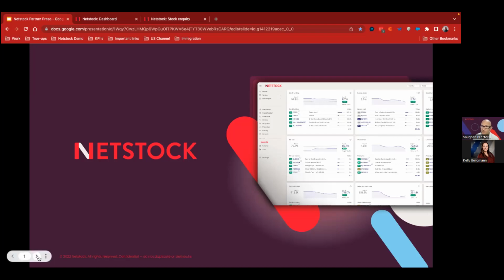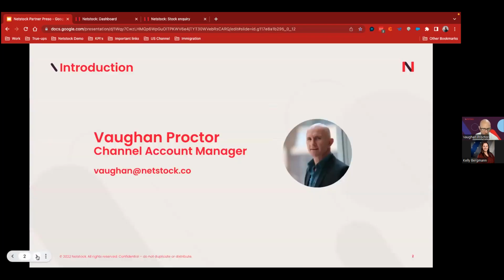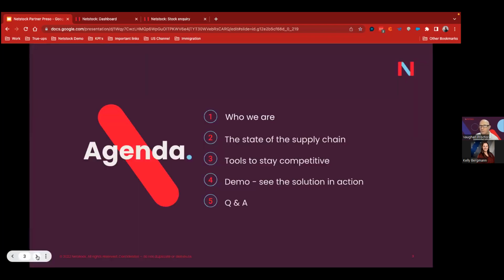So I'm going to work through the agenda. As she said, my name is Vaughn Proctor. I'm the Channel Account Manager for Netstock. The agenda that we're going to work through today really is just to talk a little bit about Netstock, who we are and where we fit into the supply chain. We're going to talk a little bit about the state of the supply chain now and why it's so critical to have these types of tools when it comes to inventory planning.